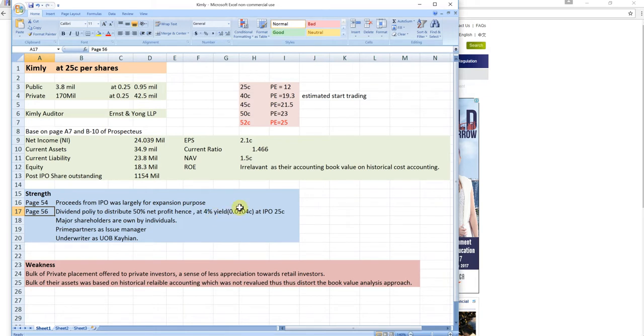So all in all, we work out that it's come out to 1.04 cents or 0.01 dollar, which works out to about a 4% dividend yield based on the share price of 25 cents if you get it at IPO. The major shareholders are individuals, and the issue managers are the prime partners, and they are pretty well known for good IPOs. And the underwriter is UOB Kay Hian.